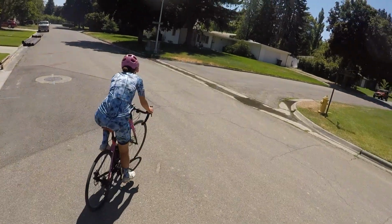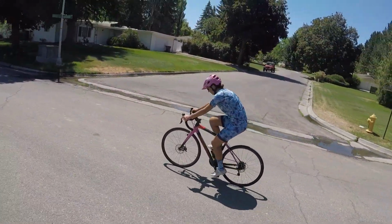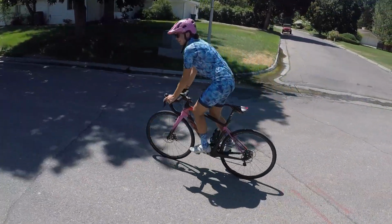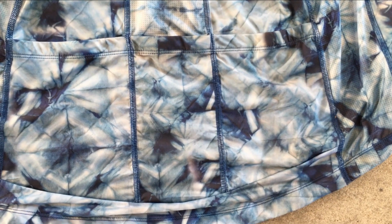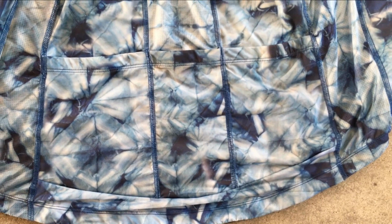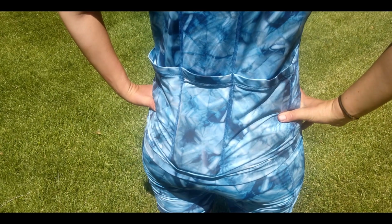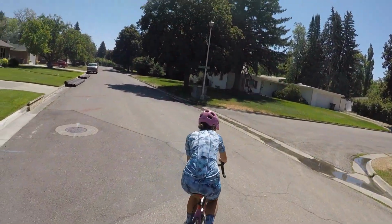The back of the jersey is longer, and paired with the performance shorts, there's plenty of overlap, so you don't have to worry about any plumber's crack or lower back showing, even when leaned over in an aggressive position. The jersey has 3 separated rear pockets. I was happy to find out that they were both wide and deep enough to accommodate my oversized phone, and I didn't have to worry about it falling out.